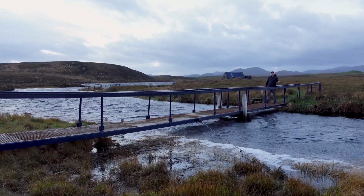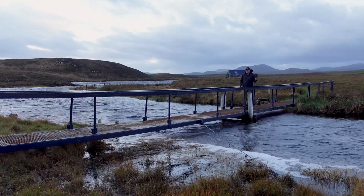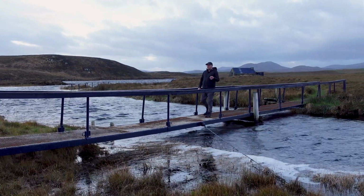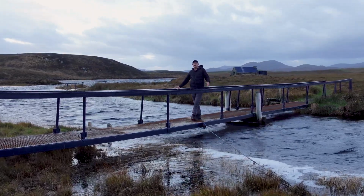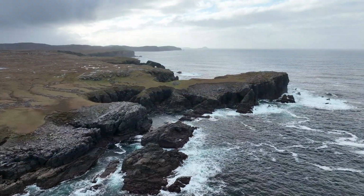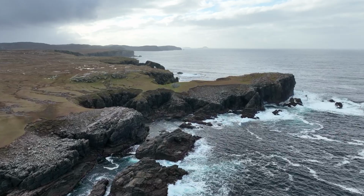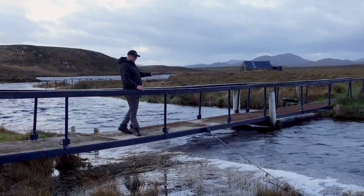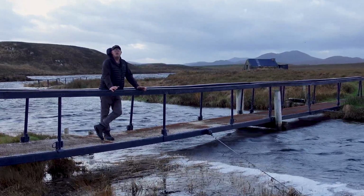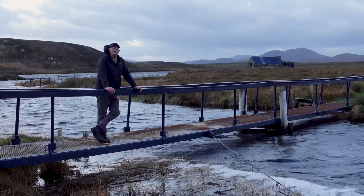Now you may have picked up that it's quite windy today. It's a bit breezy. It's just a gentle breeze by Hebridean standards. But because it is quite windy, I'm going to head off to the West Lewis coastline, the raw beauty of the rugged, spectacular coastline over there. But before I do, I just wanted to stop here and take a photograph of this fishing bothy, this fishing hut. It's a very subtle, understated location.